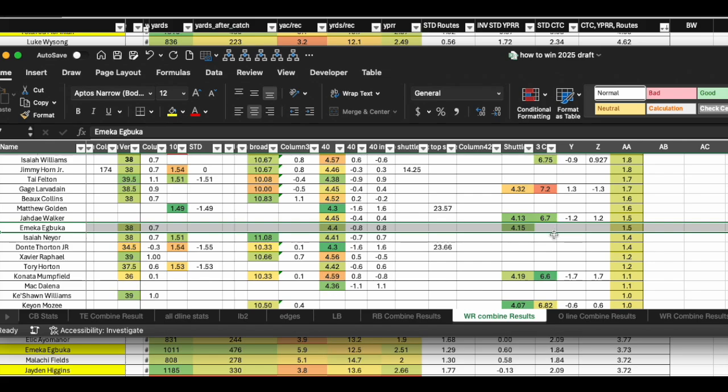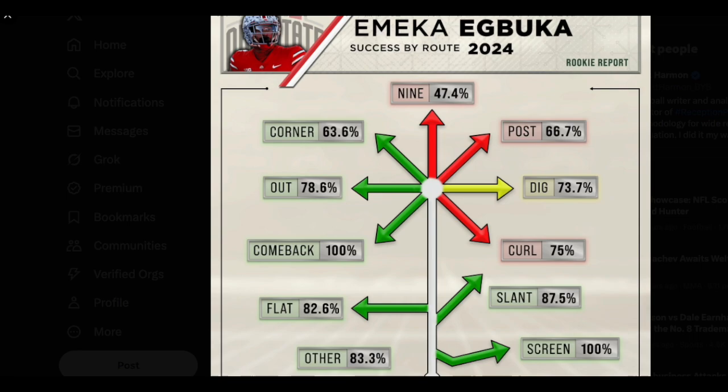And he's part of that national championship team. So those numbers are against the very best competition. Here is success by route, runs the corner out, comebacks really well. And on top of that, he was very consistent over his years with Ohio State.